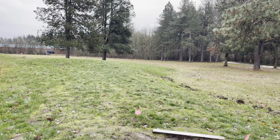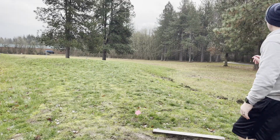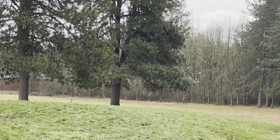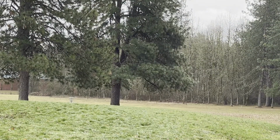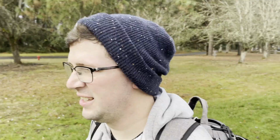All right, hole number three. A little muddy out here, so I'm trying to take my run up slow, make sure I don't slip. And I think I've got a nice little 10-15 footer for the birdie.